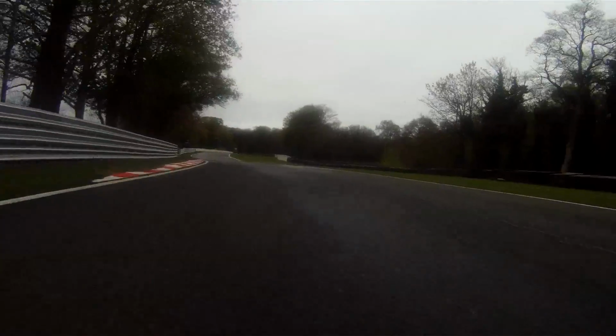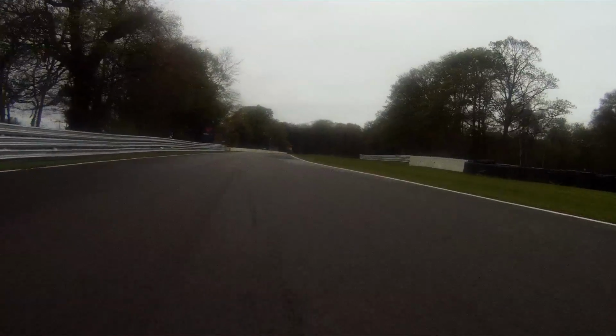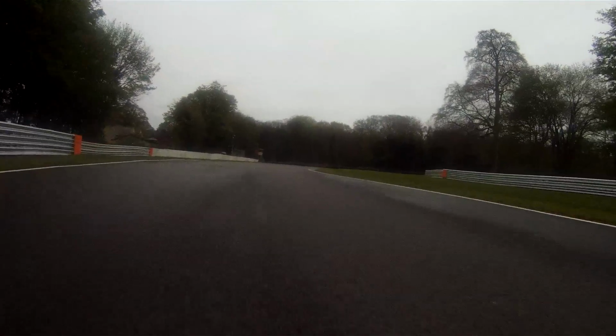And again, another difficult braking zone as we're heading towards Druids. So we've got a difficult braking zone here as we go through this corner. On the brakes on the left, and try and hope that you can hold the line to pull it back again for Druids as we drop down 1 more gear.